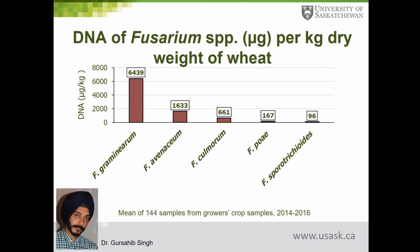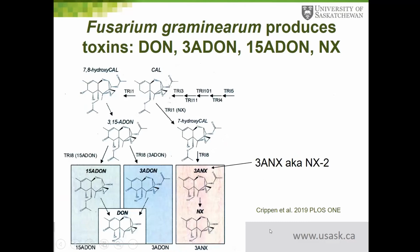When Gursahib looked at those, what he found, as we expected, was that graminearum is the main culprit. We have about 4 times as much graminearum as the next most common species, which is avenaceum, and about 10 times as much as culmorum. I think it's about 40 times as much poae and 65 times as much torulosum. So obviously graminearum is the main pathogen that we're worried about, and that's reflected in those samples that were collected in those bad years for Fusarium.